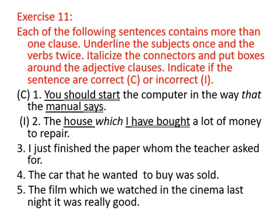Okay, let's look at number 3. I just finished the paper. That's a clause: whom the teacher asked for. Whom is a connector, the teacher is the subject, asked is the verb, asked for. Here I have a connector, but the connector whom does not refer to an inanimate object like paper. Whom refers to a human being. So this sentence is wrong only because the connector isn't correct. I'll fix it by saying: I just finished the paper which, or that, the teacher asked for.